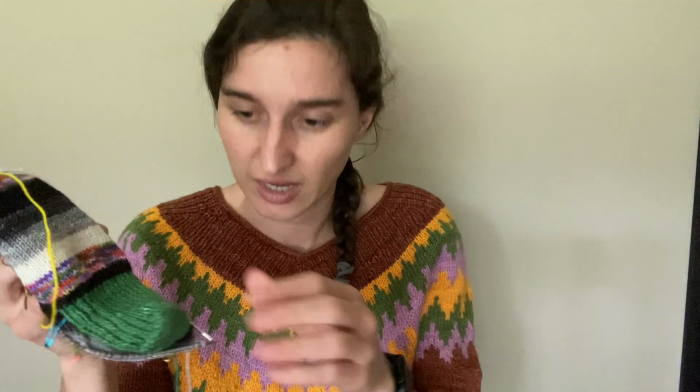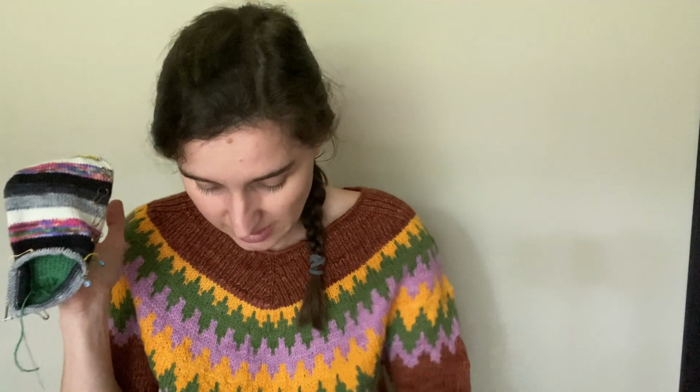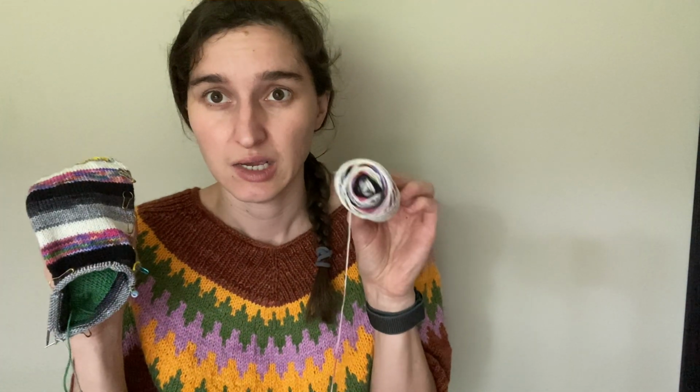I've done 50 rounds on the leg, and then I've done a green heel. And I love how these are pulling in those colors in that stripe there. Like you can see the green there. I know there's a yellow somewhat in there. You might not be able to see it as much, but yeah. And then I'm gonna do an orange toe. We'll see, because I do want to use every last bit of this.